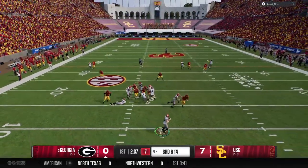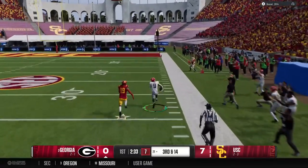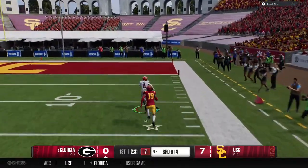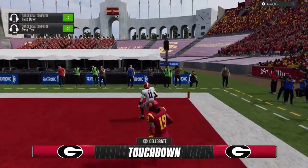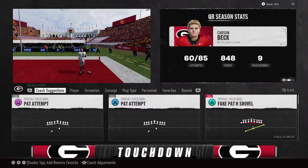Looking downfield, and he needs a bunch. He's taking the shot. Snags it down the right side. Oh, look out, there he goes. And he'll take it all the way. They couldn't bring him down. Touchdown, Bulldogs.